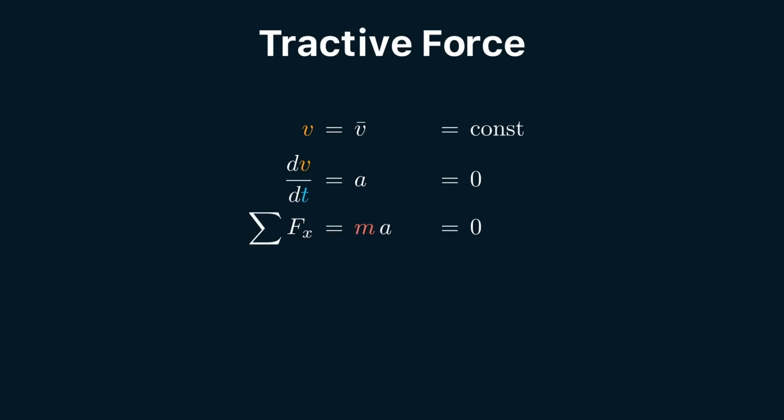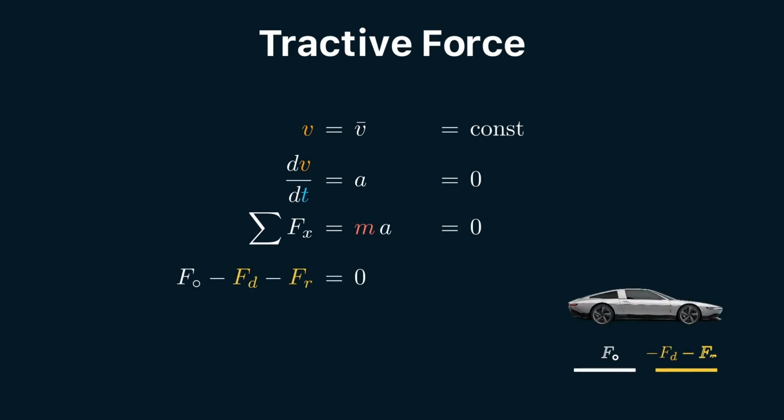Newton's second law then becomes very simple. The sum of all forces acting on the vehicle is equal to the mass of the vehicle times the acceleration, and is therefore also equal to 0. Here, the x direction is our direction of travel. So, which forces act in the direction of travel? First, there's the tractive force from the motor. We mark it here with a small circle or wheel.